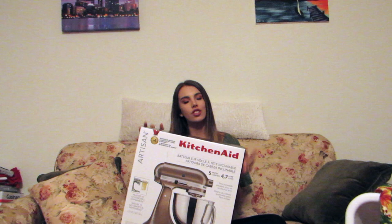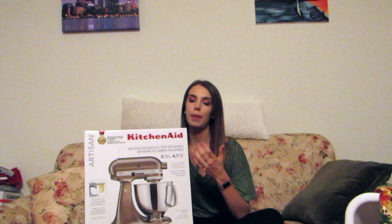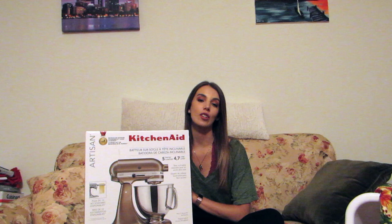We got the apple cider color, and what I'm hoping to get to go along with this, to go out and buy at Bed Bath & Beyond or anything like that, is that they have pasta attachments, so I'm hoping to go out to Bed Bath & Beyond and purchase those as well with some of the gift cards that I received to make fresh pasta at home, because that's something I really, really want to try to do. So I'm very happy for the stand mixer. Going to be an amazing addition to my kitchen so that I can continue baking and use some of the other items to put my baked goods in.